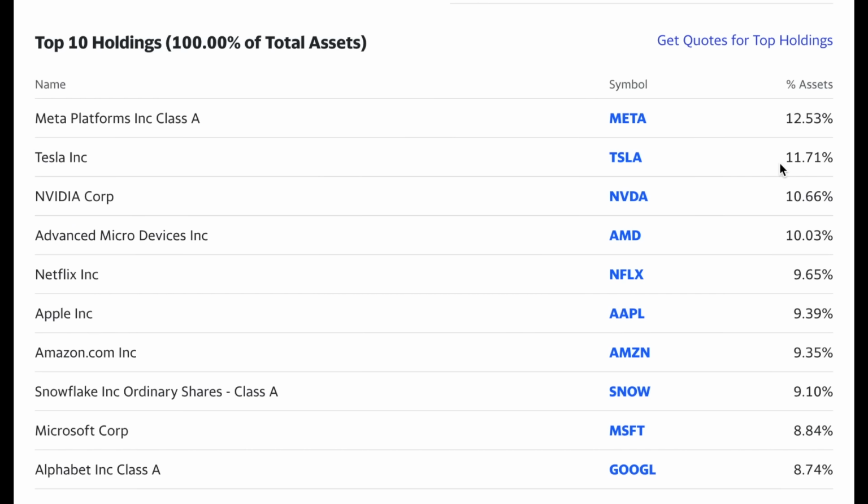So if you see it start heading south, and you start looking over at other things and they're heading up, that kind of lets you know what's happening, right? Because big money is what pushes this market around. So hopefully that helps. Let me know if you got any ideas yourself.